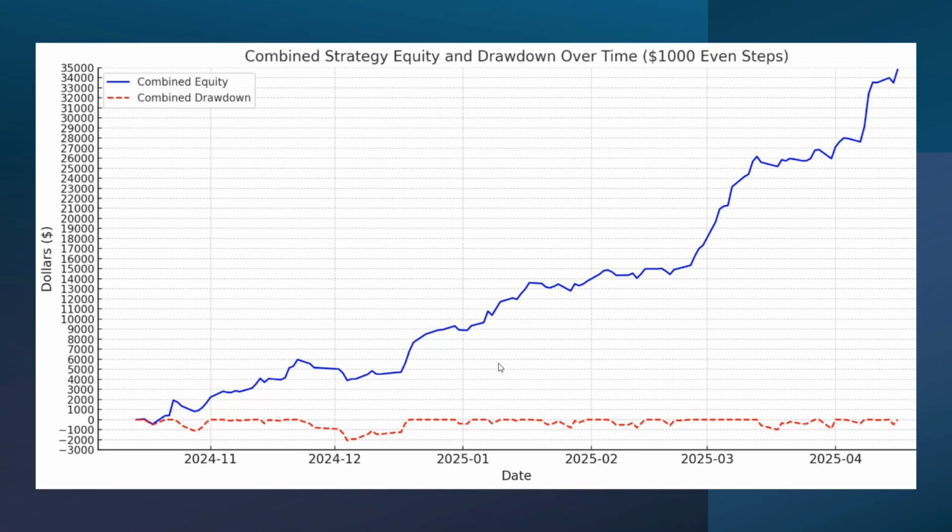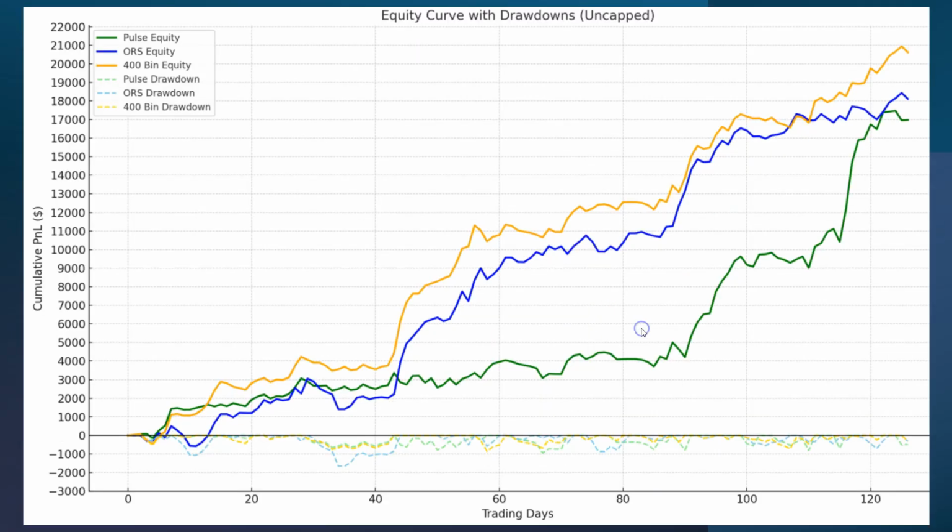So let's look at a comparison between ORS, Pulse, and the 400 bin strategy, which is the combination of Pulse and ORS, next. So here we go. Your equity curve here is uncapped. So this allows $1,000, $2,000, $3,000 profit days, even though our largest day, I think, in this whole study is a $1,700 win day. But let's look at uncapped first.